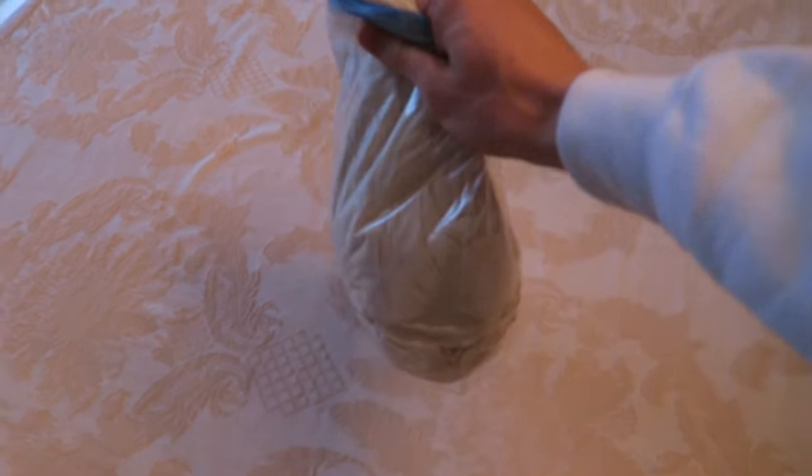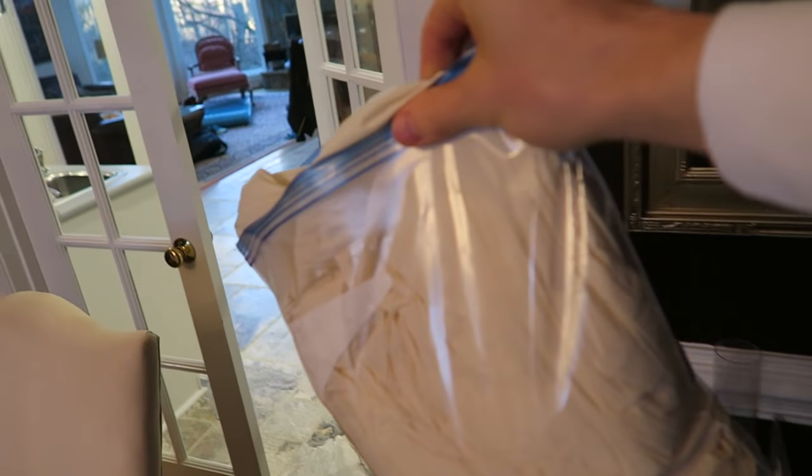But the balloon fun's not over, guys. We have the world's largest balloon. And I think the wind died down. Yeah. So you know what? We're gonna go take it outside and blow it up as big as it can go. This might look like a bag of trash bags or something, but no, this is the world's largest balloon.